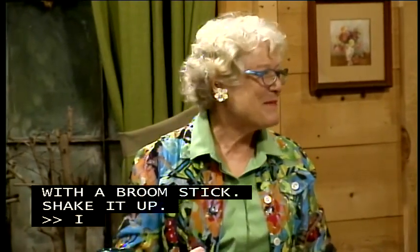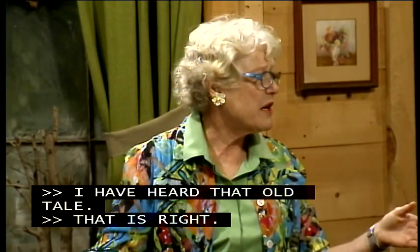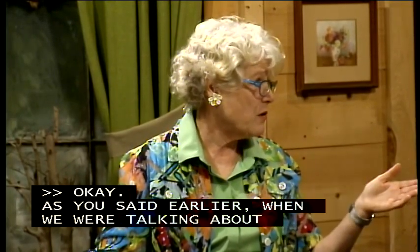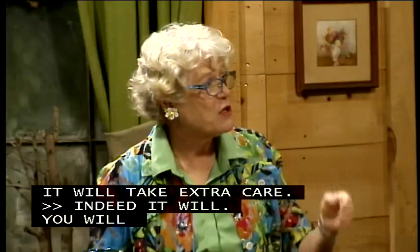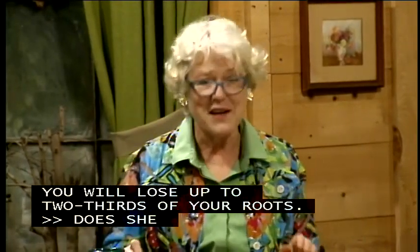Okay. And as you said earlier, when we were talking about irrigation, a tree that's been moved is not established, and it will take extra care. Is that correct? Indeed, it will, because you're going to lose a third, up to two-thirds of your roots. So she needs to pay special attention to it, and not just count on her irrigation system to keep it going. Okay, great.